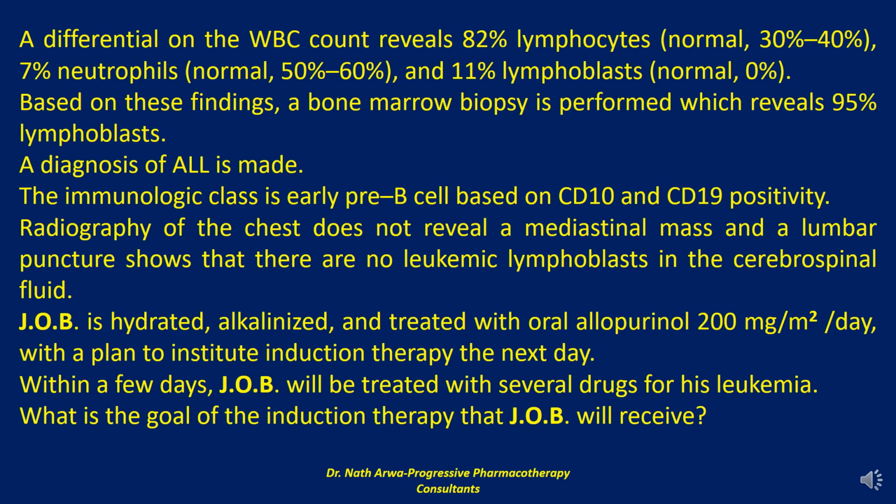My next question to you reads: within a few days, Job will be treated with several drugs for his leukemia. What is the goal of the induction therapy that Job will receive?